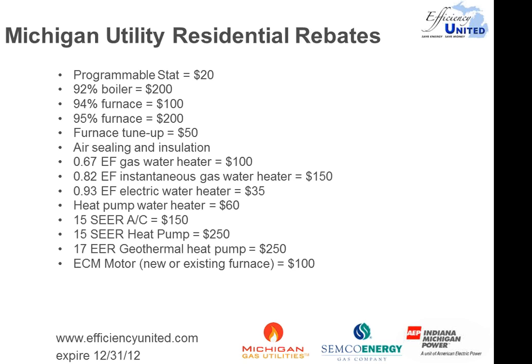You get to Michigan. Michigan has a statewide program called Efficiency United that most of the Michigan utilities participate in. The ones that specifically are involved in the area that we service are Michigan Gas Utilities, Sumco Energy, and then on the electric side, Indiana Michigan Power. So these are some of the rebates that are on that program. For those gas and electric utilities, the website's efficiencyunited.com. They also expire on December 31st.